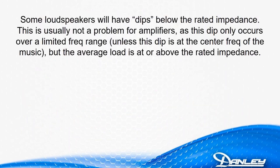And some loudspeakers have dips below the rated impedance. It's usually not a problem for the amps, as this dip occurs over a limited frequency range, unless the dip is at the center of the frequency. Like if there was a big dip at 51 hertz and you're playing a lot of dance stuff, you're going to have a serious load going on the amplifiers that they may not like.